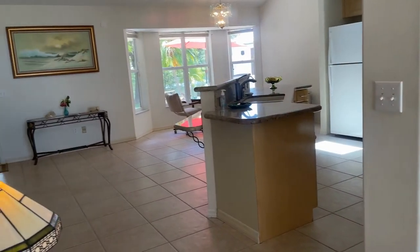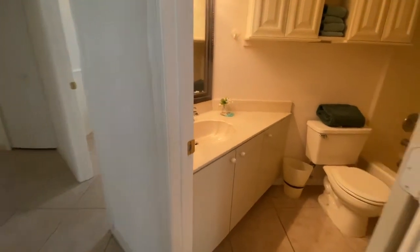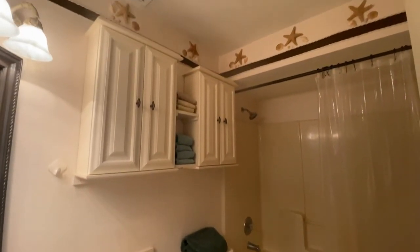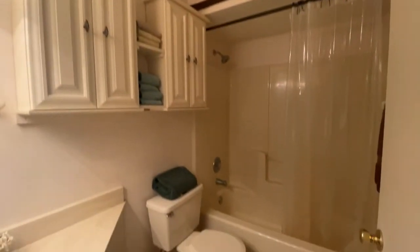Let's make our way down the hallway towards the other rooms, as this is considered a split floor plan, meaning that the two bedrooms are on the other side of the home. Here is the bath, full bath, for the two bedrooms on this side of the home.